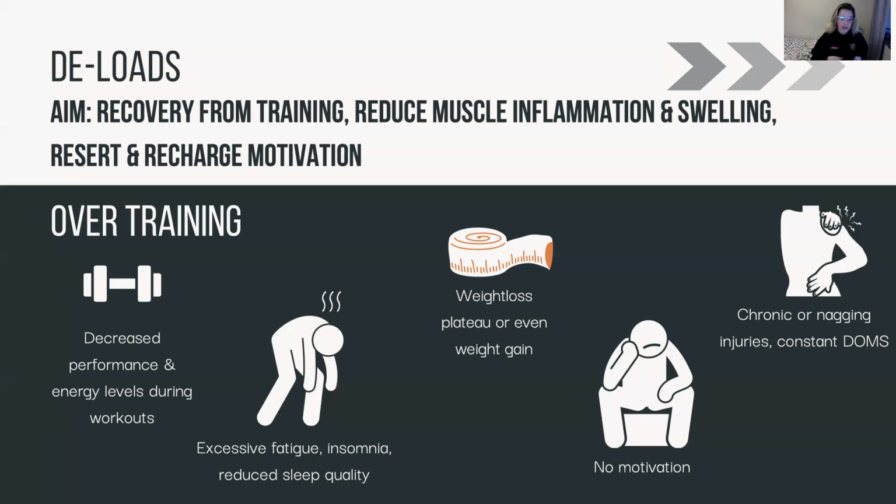If you don't take a deload, and people need to deload at different times, blokes actually need to deload more regularly than women, because women can take a lot more volume than men, just because we're a lot better in general. So it's all very different, and it really depends on things like your training split, how hard you train, and what kind of exercises you've got in there. If you've got more compound lifts in there, then it's going to be more taxing on your central nervous system, which means you're more likely to need to deload more regularly.